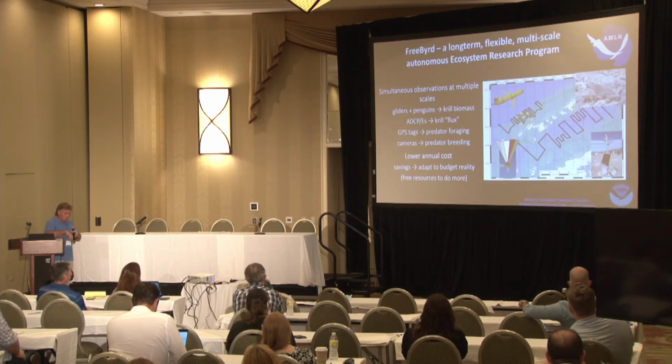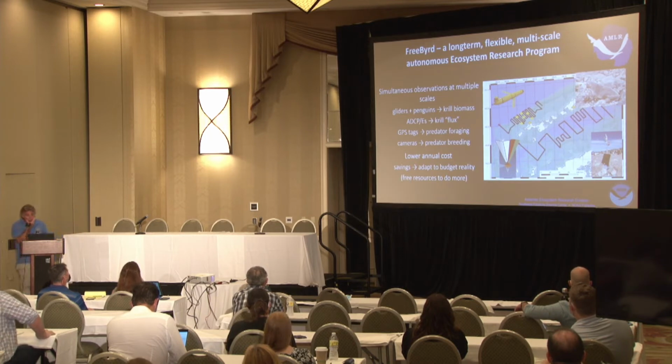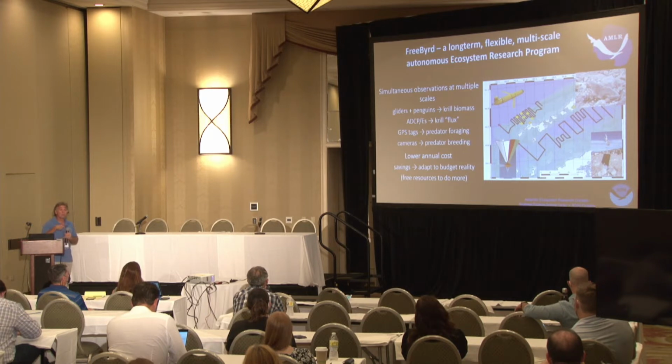So looking at these things, we decided on Freebird. This is the Antarctic program that we have. And basically, it was a multi-scale program that we put together, where the yellow dots are a series of acoustic echo sounder moorings that we put in. They take about 20 minutes to deploy. They take about 20 minutes to recover. Really cheap, really fast, put them in the water, get them out when we need to.